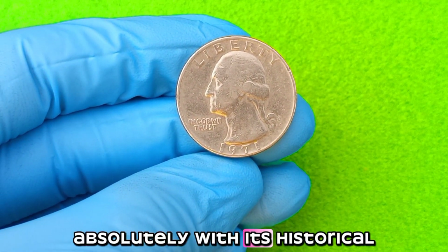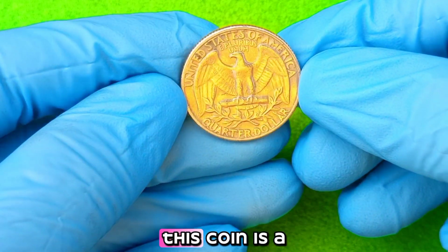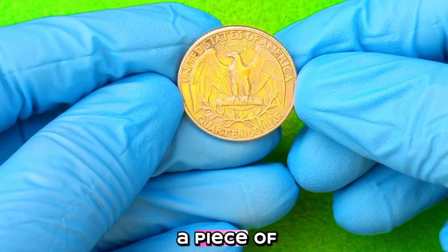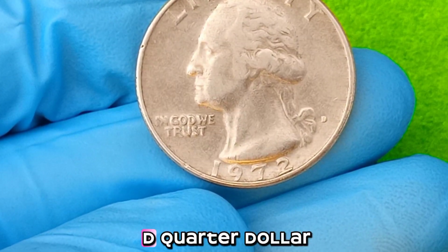Absolutely. With its historical significance, potential for future appreciation, and growing demand among collectors, this coin is a true hidden treasure. Don't miss out on the opportunity to own a piece of history, and maybe even make a profit in the future. Next up, the 1972 D $2.